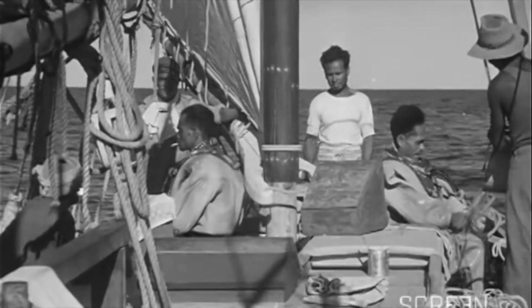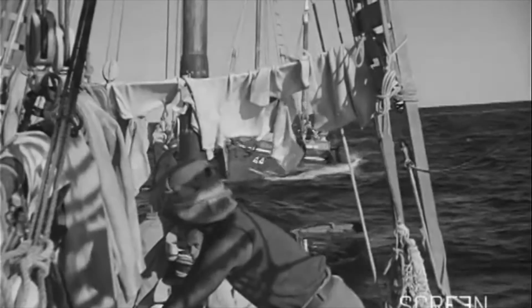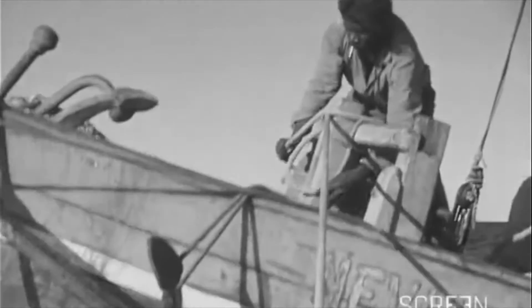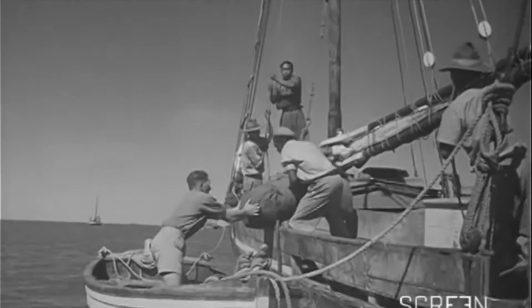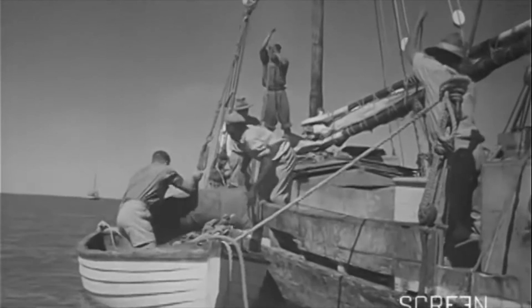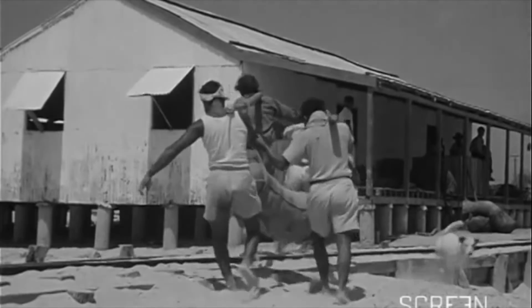When the Broome fleets have been at sea for 2 weeks, a supply boat comes out from the base to take off their shell and leave fresh rations. Back at Broome, the shell is unloaded from the supply boat into dinghies. And then up the beach to the packing sheds, to the sorters and graders and packers who send it overseas.